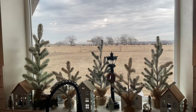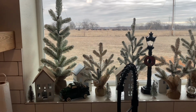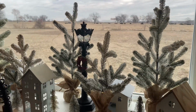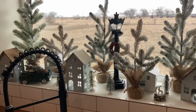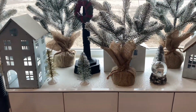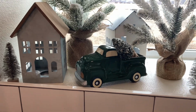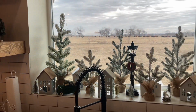This was one of my favorite spots in our house this Christmas season. It is just so cozy in the evening times with all the twinkle lights. All I did was add several of these trees that I have picked up over the years from Target and Walmart in all of these little houses, most from the Target dollar spot. A cute little snow globe, some bottle brush trees, this little truck, just things that I have picked up over the years and just will continue to add to that collection.